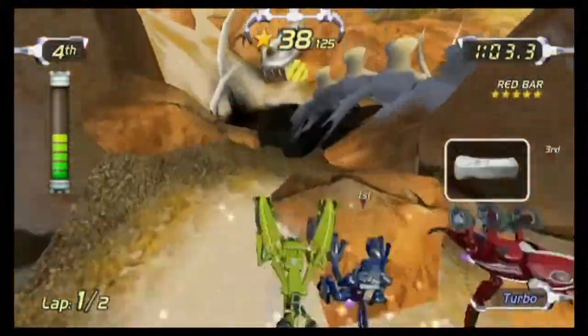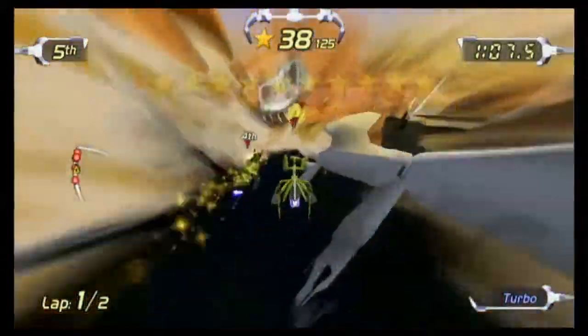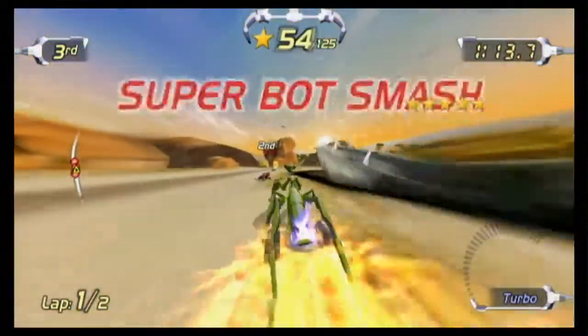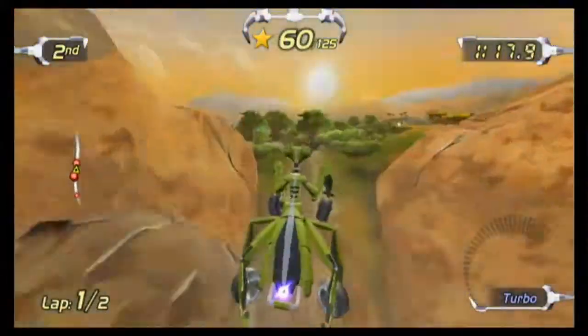EXCITEBOTS Trick Racing. Don't let the packaging or the fact this is probably in the bargain bin deceive you. It's actually worth playing if you like kart racing games on the Wii or the Wii U. It also has 2-player, and while I didn't test it, supposedly plays online as well.